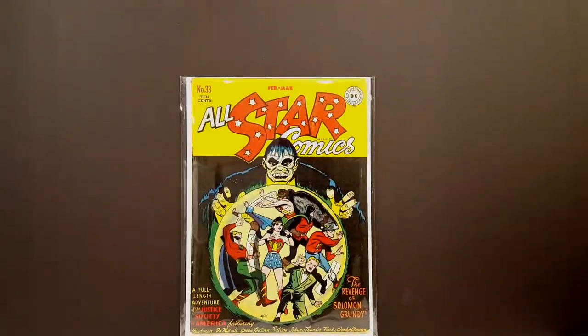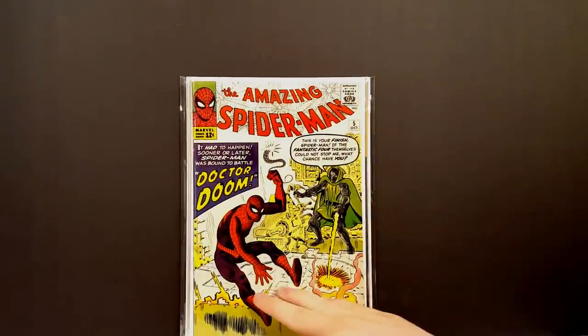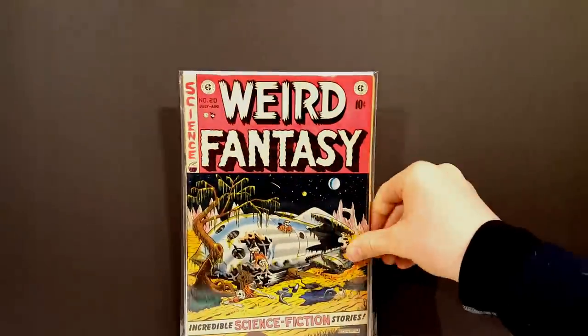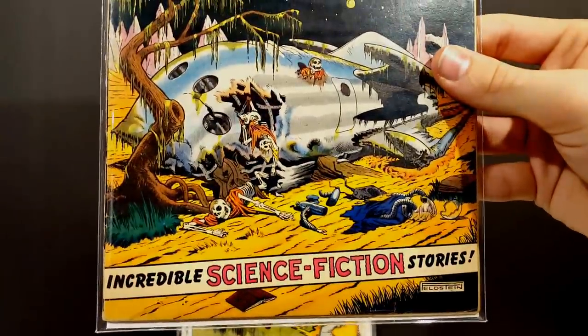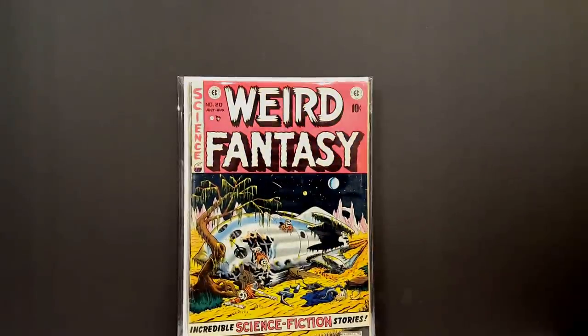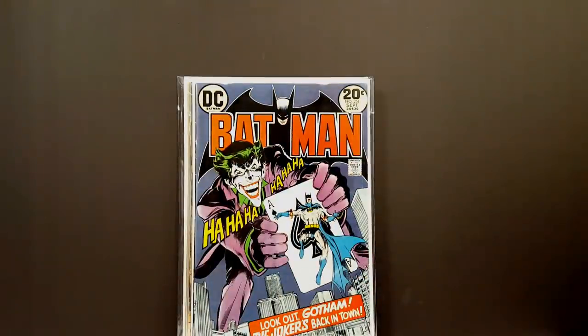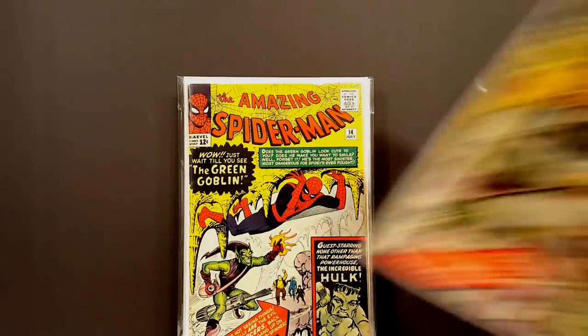All-Star Comics 33. Classic Solomon Grundy. Dream Mister 89. Spider-Man 5, always been one of my favorites. Weird Fantasy 20. Love it. Batman 251. Spidey 14.